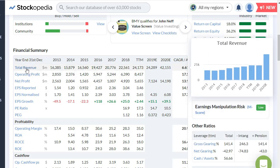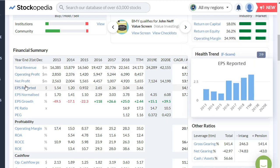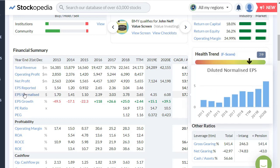All right, if you're looking at the graph for the total revenue, it's looking great and estimating growing quite a lot in 2020. And that is, of course, because of the acquisition of Celgene. Operating profits going nicely up. The earnings per share are looking great.